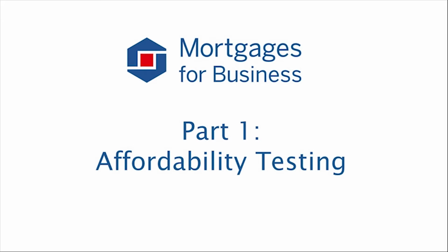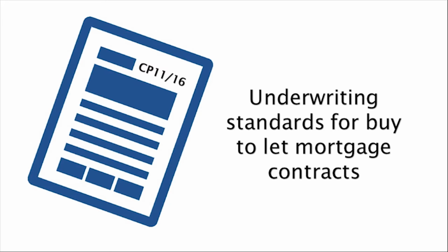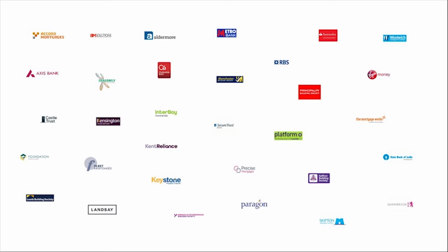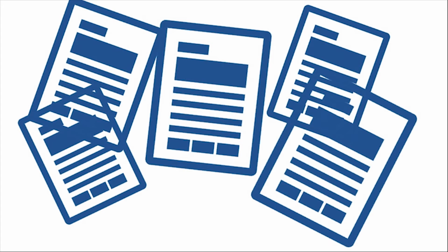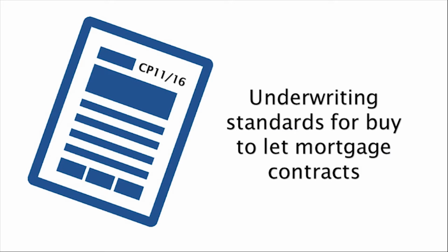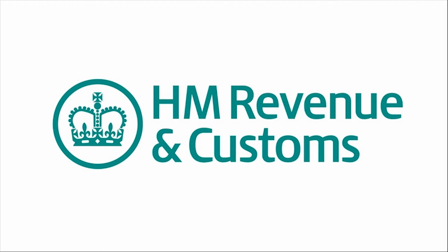Part 1. Affordability testing. In March 2016, the Prudential Regulation Authority issued a consultation paper which proposed that lenders should apply a stricter set of rules when underwriting buy-to-let mortgage contracts. In particular, the PRA was keen to ensure that affordability testing will be sufficient to accommodate the tougher tax regime that landlords are now facing.